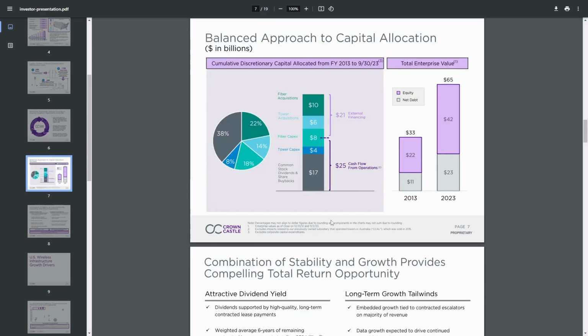So we can see here where their financing comes from. They have external financing for fiber acquisitions, tower acquisitions, and then fiber capex, which is where they split it between the two, it seems. You have tower capex and then common stock dividends and share buybacks. That all comes from cash flow. So because cash flow is going to be a little bit more limited with interest rates being so high, I would expect share buybacks to slow, but it is nice that they are even including that as a thought.